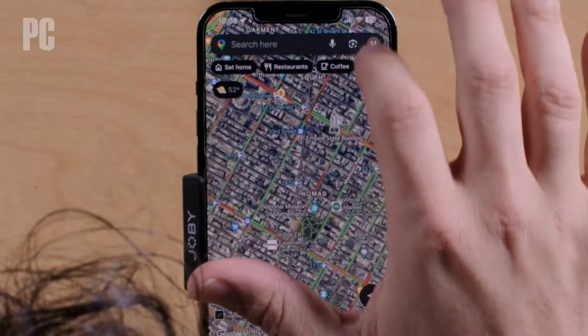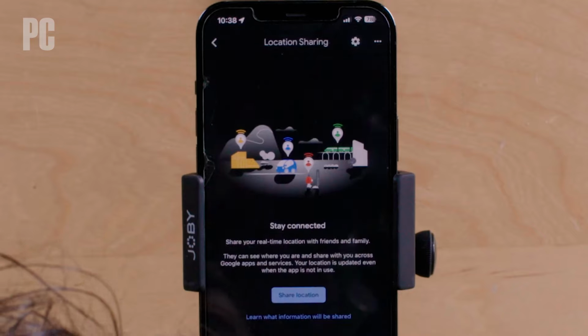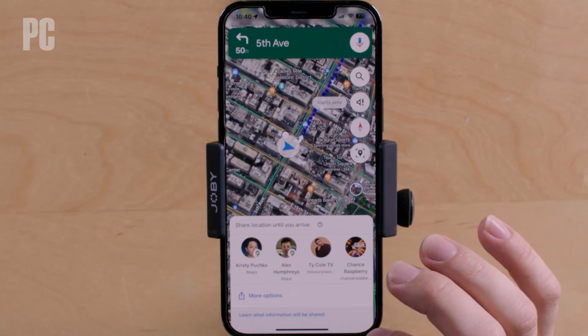Say you're headed to the same destination as friends or family. You might want to share locations so each party will know when the other is due to arrive. You can either share your location via your profile under the Location Sharing tab, or share progress on a certain trip simply by swiping up on the navigation screen to reveal a Share Trip Progress option.